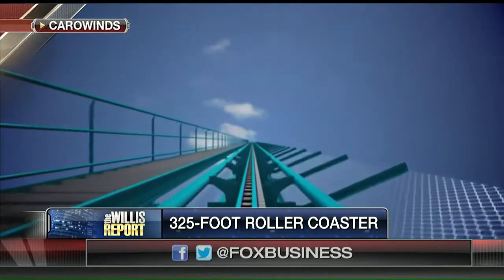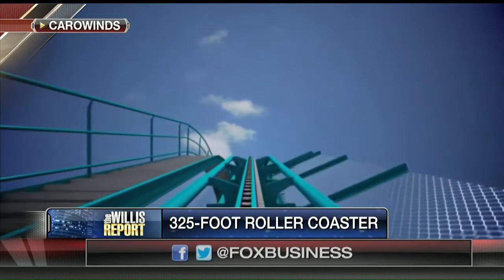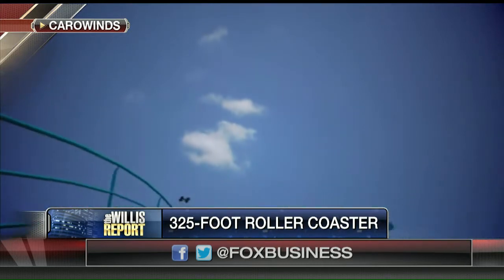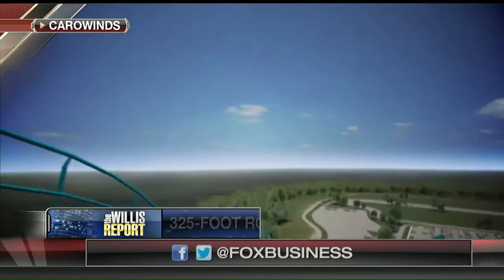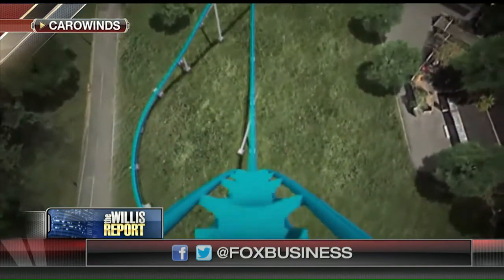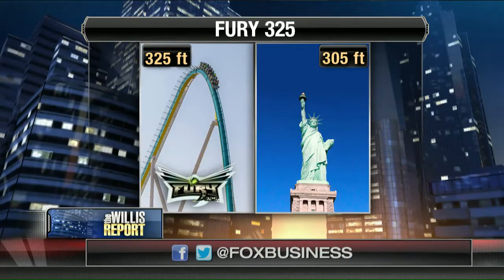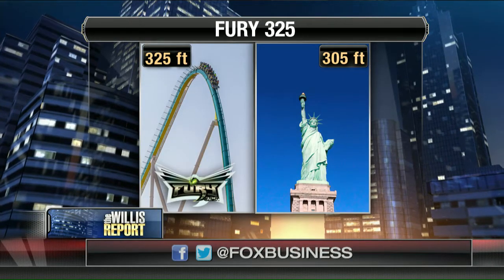And I mean, think about that. Have you ever been in the Statue of Liberty? Wow. I mean, that's high. It's extremely high, and you don't feel like jumping off that. But this one actually drops at about 81 degrees, almost straight down at about 95 miles an hour. So you're really moving there. It's really thrilling. It's a great ride.